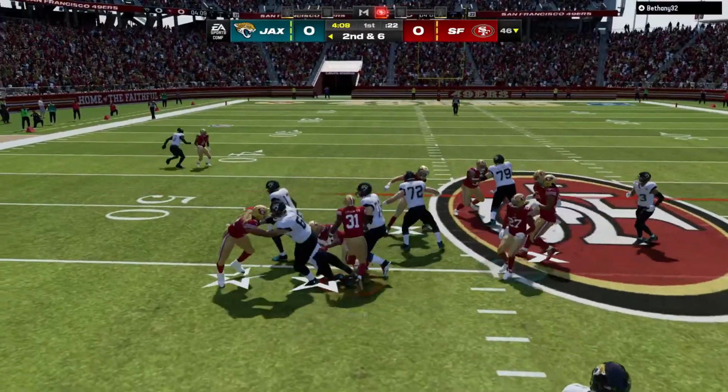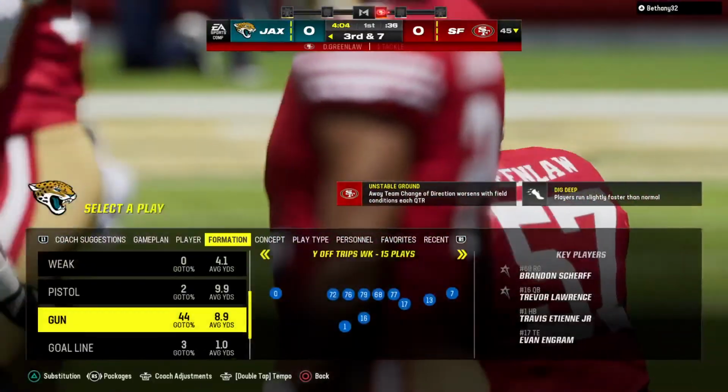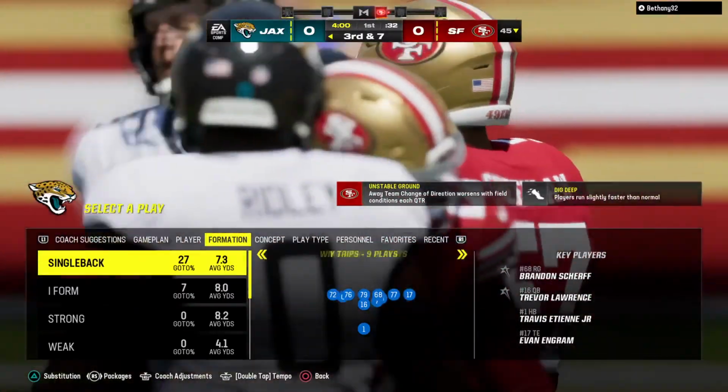On second down, a run with Etienne. And he is met in his tracks behind the line of scrimmage. Now they're going to be dealing with a 3rd and 7. Is that one officially a loss of 1?